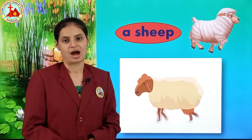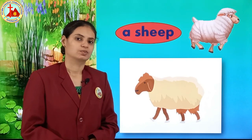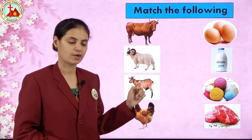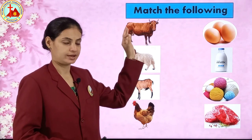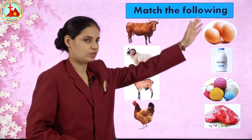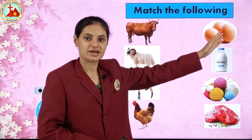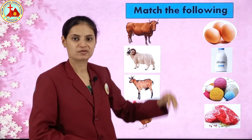Okay, children, now we will do the activity which is given behind the lesson in your textbook. First, we will do match the following. Yes, children, remove your textbook and we have to do match the following. Which is the first picture over here on this side, on your left hand side? Yes, first picture is of cow. Now we have to see options which are given on the other side. So what does cow give us? Cow gives us eggs, right? No. Then milk. Yes, we get milk from cow.